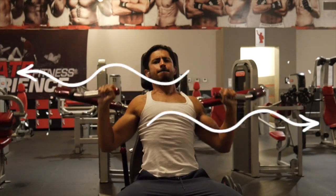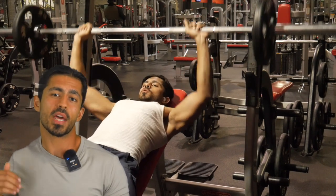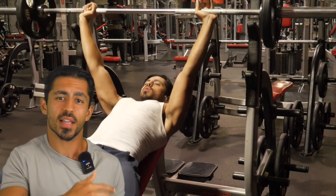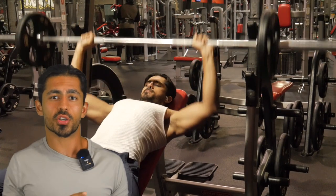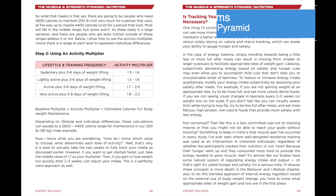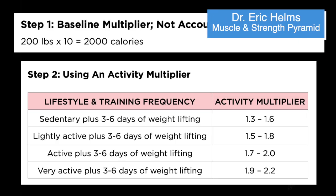This is the amount of calories you need to eat per day to maintain your body weight. There are a few approaches you can take, but remember that no approach is perfect because everyone has a slightly different metabolism and activity level, so don't overthink this. Just get started and adjust. We're going to use this chart from Dr. Eric Helms' Muscle and Strength Pyramid, which you can use for the rest of your life to simplify everything.